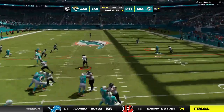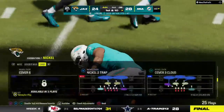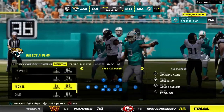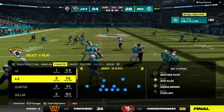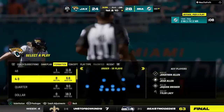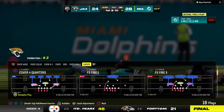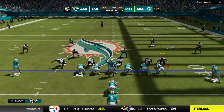Second and 10, Fields again. That's complete, it's Rashad Bateman. And down he goes, but he takes it up to the 40. That's his first catch so far. They've held him under wraps, but he's got a first down there. I'll tell you what, a lot of those mid-range throws have been available because sometimes teams get too concerned about the deep ball and they leave too much space in front of them. And these guys have been taking advantage so far.